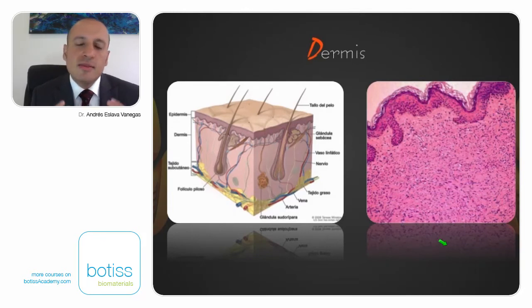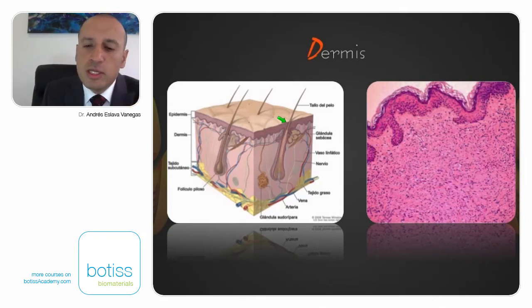Why is the dermis tissue important, or why could it be a substitute for connective tissue grafts? Let's start with this. The dermis tissue has a lot of things in it. It has nerves, microvessels, connective tissue, fatty tissue like glandular tissue, and some hair follicles that you can see here. And there is something really important that you need to understand if you want to use these dermal graft materials.